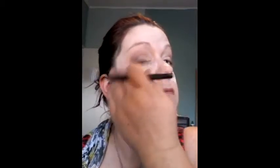shader blending brush. Like an E40 by Sigma, a Morphe 514 or 513, whatever you have on hand, honestly will work. You just need a big fluffy shader brush. And I load it up with Latte from Makeup Geek, and what I'm doing is blending that grayish black out, and then flipping it up into my crease to give myself more of a defined crease, because I like to have that.